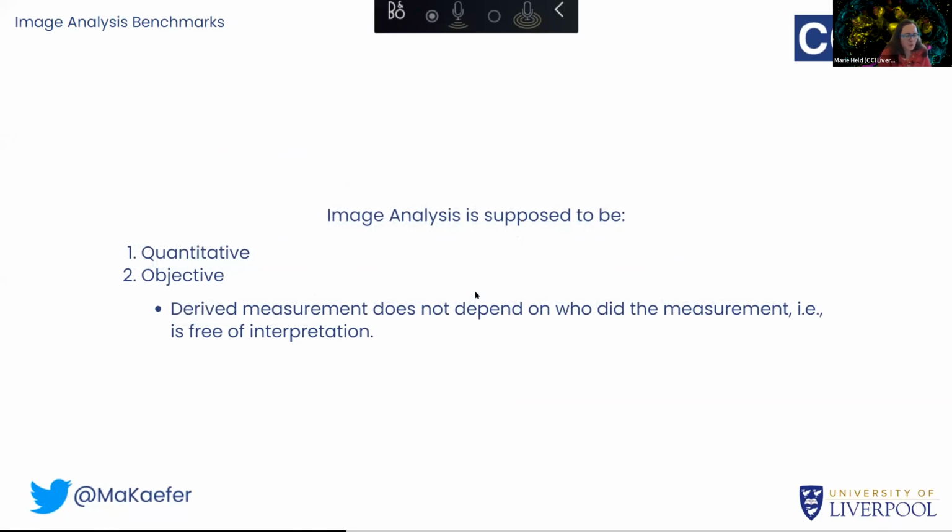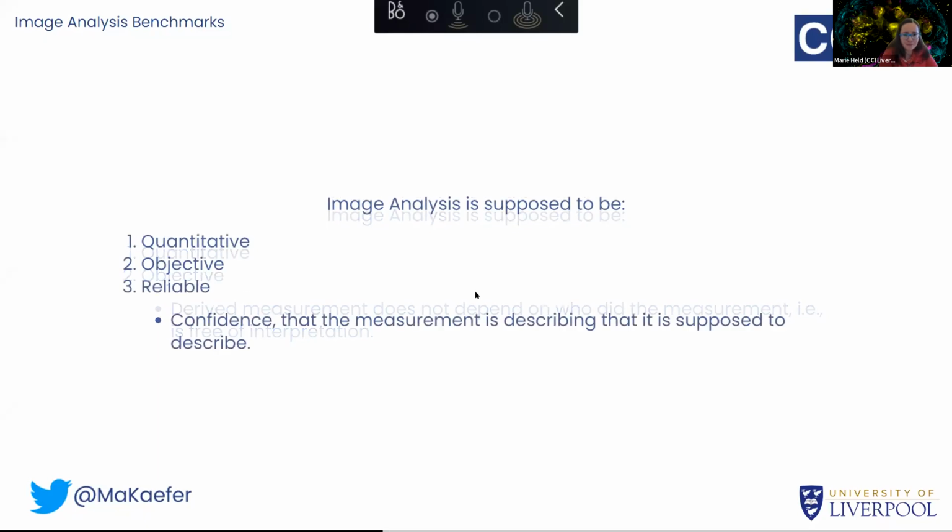The second part, and probably the most difficult part to achieve, is your image analysis is supposed to be objective. Any single person doing anything is never objective. Even 2 people, even 10 people contributing is never fully, truly objective. But as much as possible, you want to get to a point where the derived measurement does not depend on who did the measurement. As in it is free of interpretation. As I said, that's probably the most difficult one to achieve.